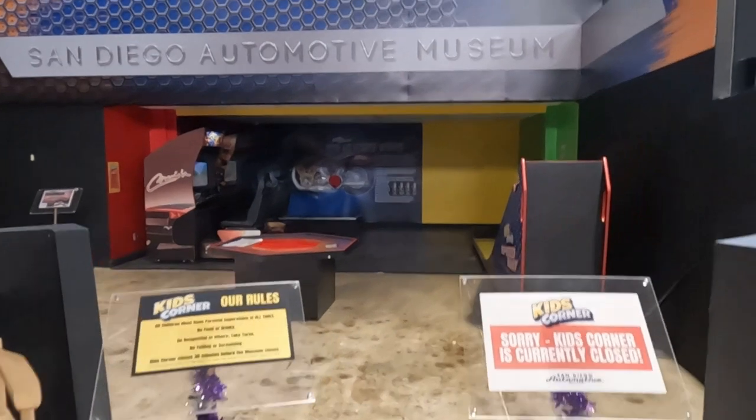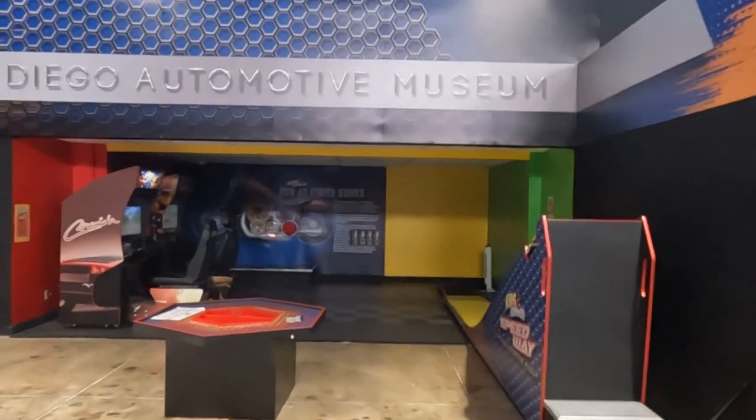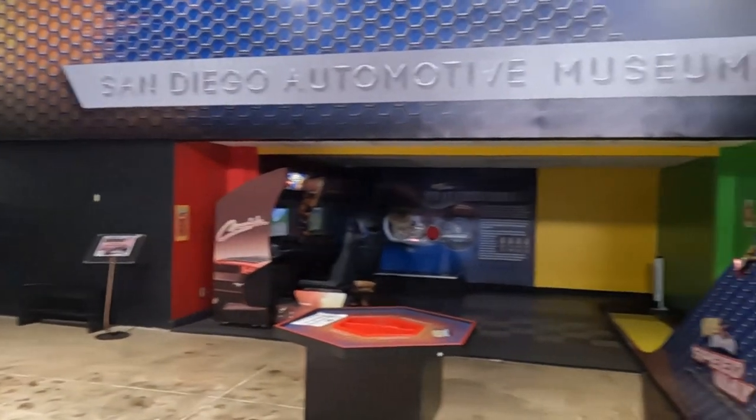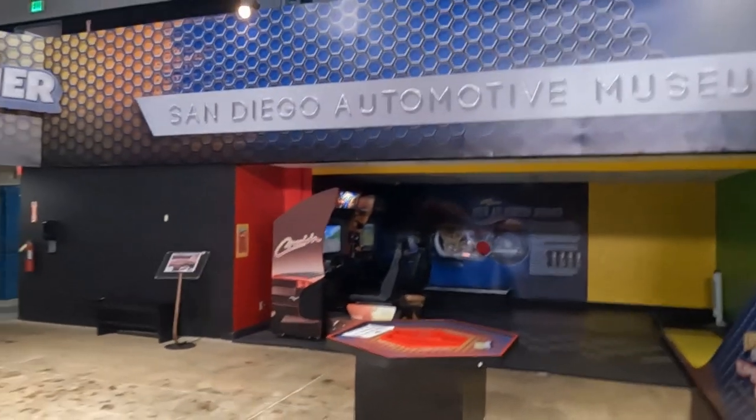I do have a kids' corner here. Unfortunately, it is closed, but as you can see, they have games and entertainment for the kids if they get bored while visiting the museum.